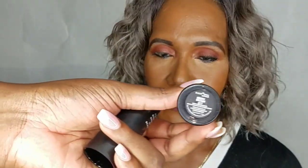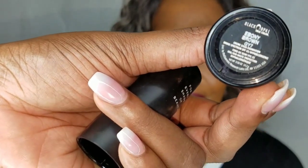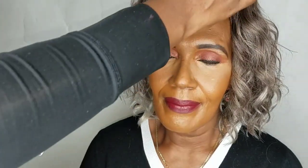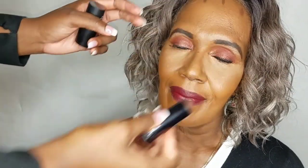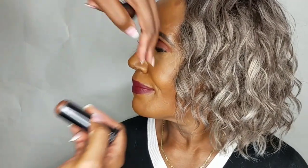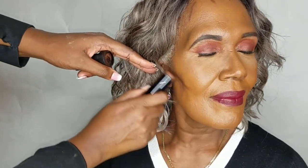Using the Black Opal foundation stick, not the same colour, it's actually the darkest shade they have in ebony brown, and we're going to be using it to contour. This is where the magic of makeup is. So I'm just gonna do these marks, and then turn to the side. Do the same here, give it a cut this way, look this way, and on this side too.